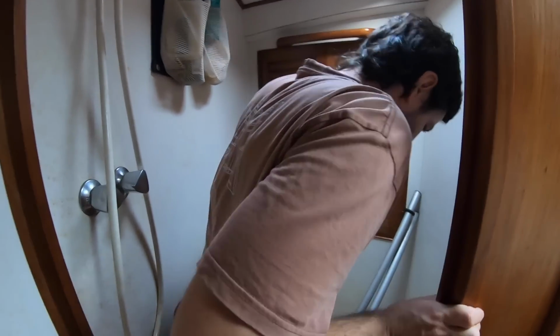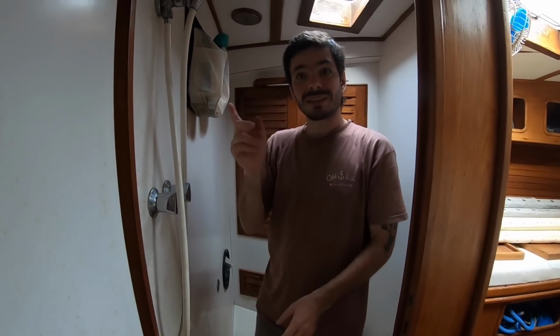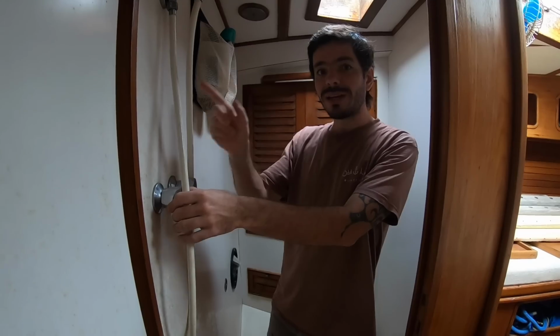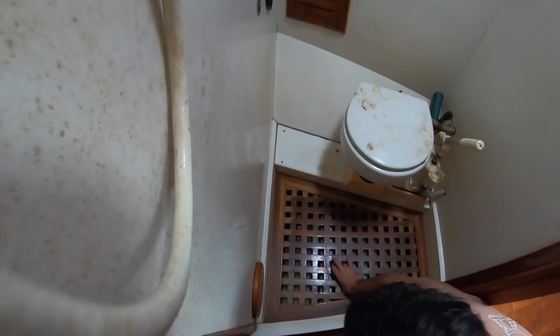And here is where you take a shower. That's the shower. This has a boiler, a 20 liter boiler, I guess, that when you turn on the engine, heats the boiler, and the water goes through this bilge.